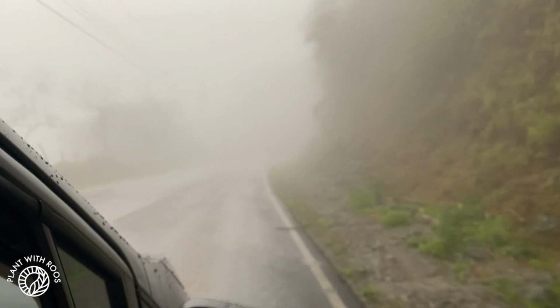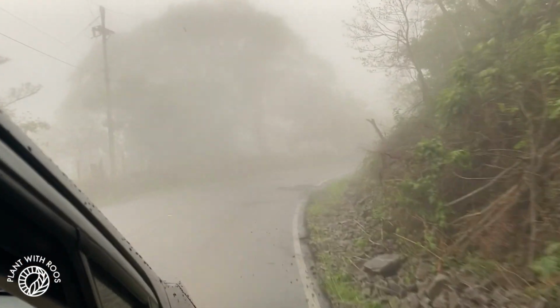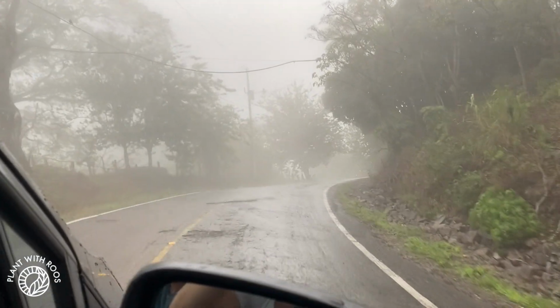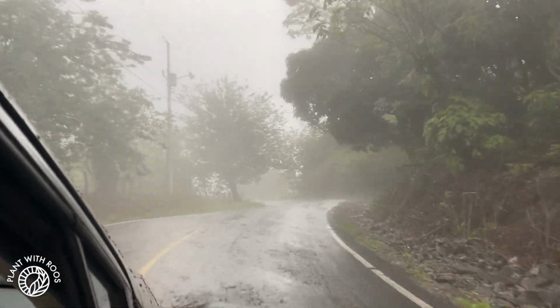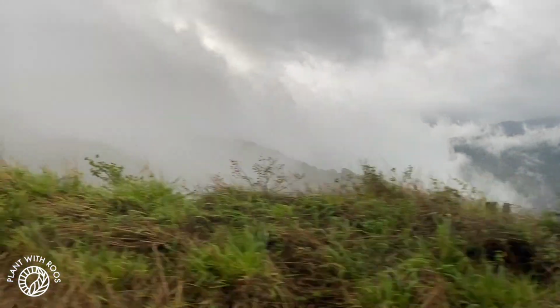Just 2 minutes later it got super misty, so this was extra scary, especially if you see these holes in the road. That's normal. It's like perfect asphalt for a while and then there's just random huge potholes everywhere. I'm very happy that he was the one driving all this time.